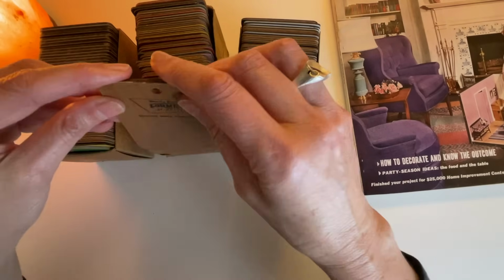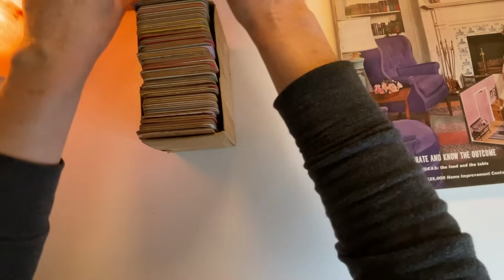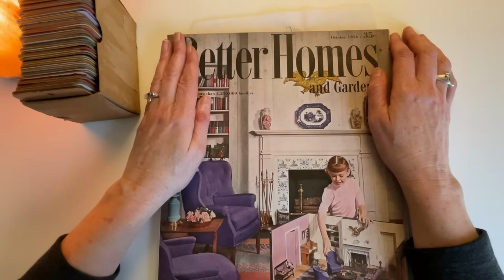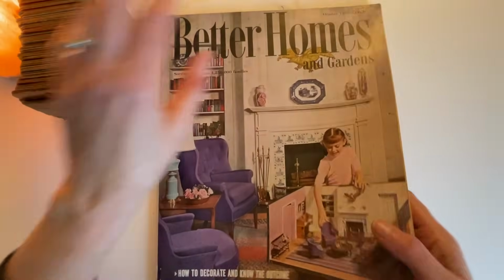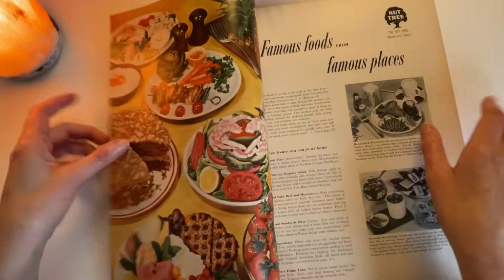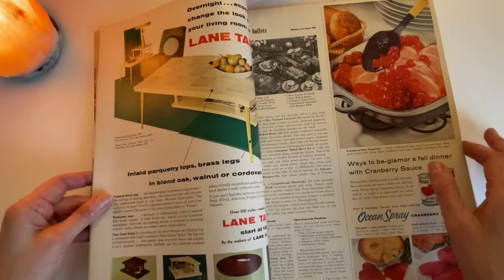So I thought maybe today we could look through the Formica and sort them out, and then maybe we'll save these for another day. So I'll just set these over here. I did pull out this Better Homes and Gardens from October of 1956 just to take a quick look at. There is an advertisement for Formica in here. Formica was everywhere by 1956. They really were super popular.